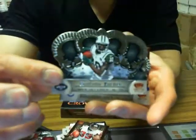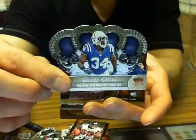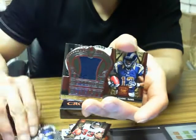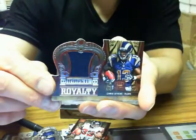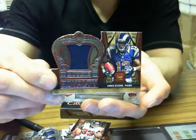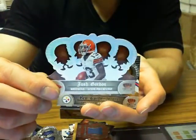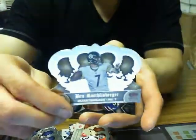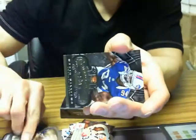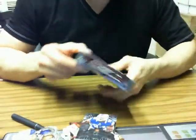So we got Santonio Holmes base. DeAngelo Carter base. We got Chris Givens, rookie royalty jersey, 149 for the Rams. Josh Gordon, 140/149 for the Browns. Ben Roethlisberger base. And Mario Williams for the Bills. Moving on to box two.